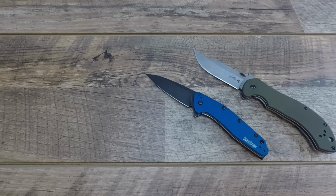So these two Kershaws I think are awesome, and depending on the model, whichever you connect with, either light duty EDC or more heavy duty tactical, Kershaw's got a few, and these are the two that kind of rise to the top of their collection for me.